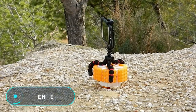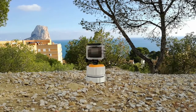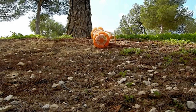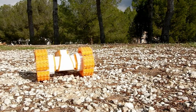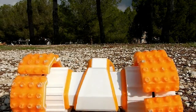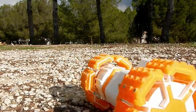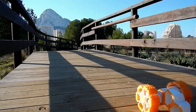M. This small robot comes in 4 models: city, water, underwater, and off-road. This allows it to be used in all kinds of conditions for recording, research, and leisure. The robot consists of several large details which are easily assembled and disassembled without needing extra instruments.